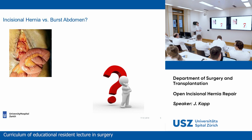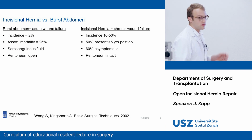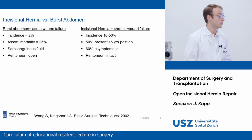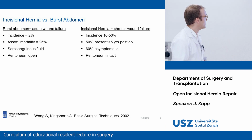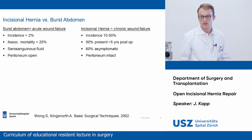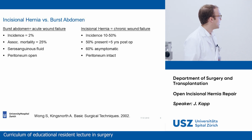The burst abdomen is more in the acute setting and incisional is chronic over time. Absolutely right, thank you. So that's the right way to think about it. It's pretty much just time separating these two entities. So burst abdomen can be thought of as acute wound failure. It's got an incidence of about 2%, relatively high associated mortality of about a quarter of cases.